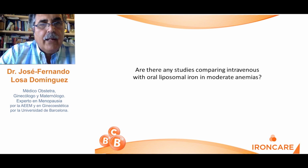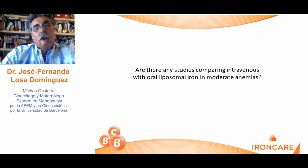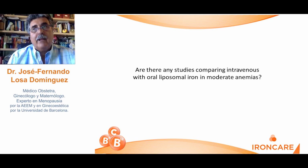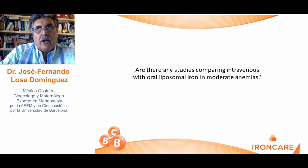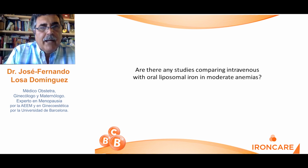Are there any comparative studies that compare IV iron with oral liposomal iron? Not as far as I know, no. Because IV iron, as you know, has a very rapid onset of action. We are solving the problem very quickly, but we are always reluctant to hospitalize a patient to receive Ferinjet or Venofer to give them IV iron. And we prefer to try other types of iron. I think that liposomal iron, well, has no comparative studies, but it does have a rapid absorption and bioavailability. So I think we can give liposomal iron before IV iron.